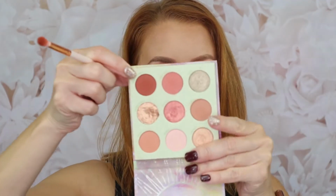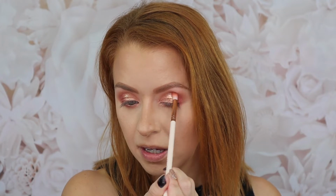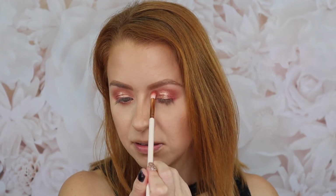That is very, very pretty. I really like that. I'm gonna go back in with Chromosphere, and I'm ever so carefully gonna just define my crease one more time. You really want to be careful after you've already laid down glitters and shimmers, because you don't want to disturb them, especially this glitter one right here. So I'm just gonna kind of go over it just a little bit.